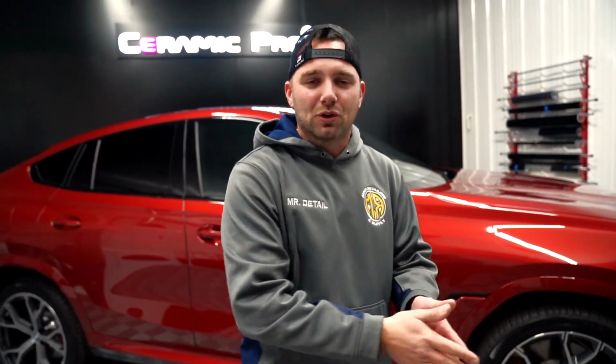Did a single stage polish and then coated it with our Ceramic Pro silver package. That carries a 5-year warranty. It has two sets of rims and tires for this vehicle, one set for winter, one for summer. We coated them both to protect them, and then we coated the caliper as well. Keeps the brake dust and things off of them as well. Keeps it cleaning up very easy.